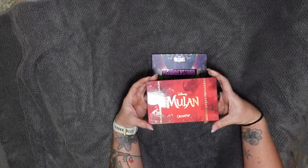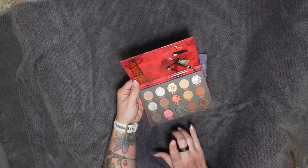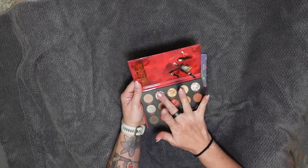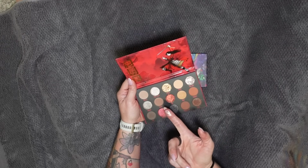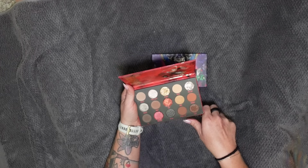Disney Mulan. Also a really good neutral palette. So you've got the neutral tones. Use this a lot for work. Like a Girl is a really pretty pressed Super Shock. And then the other shimmers are absolutely stunning. This is probably by far one of my favorites. Will not get rid of this palette. I need to put it on my desk so I can play around with this. It's a good color story for my everyday wear.